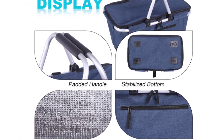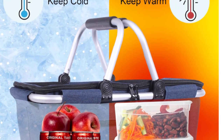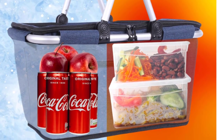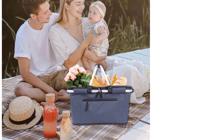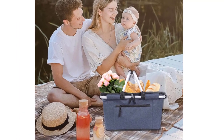Collapsing it is simple. Just fold it flat and tuck it away. While it lacks a full insulation lining, it works well with cold packs for short-term cooling. The ergonomic handle offers a comfortable grip even when the basket is fully loaded. This is a solid mid-range option for shoppers or minimalists looking for a basket that pulls double duty at markets and parks.